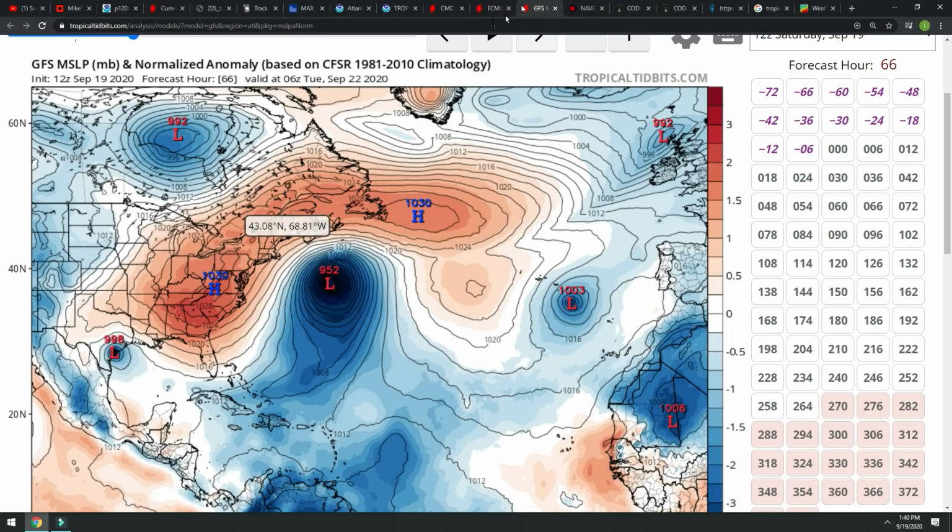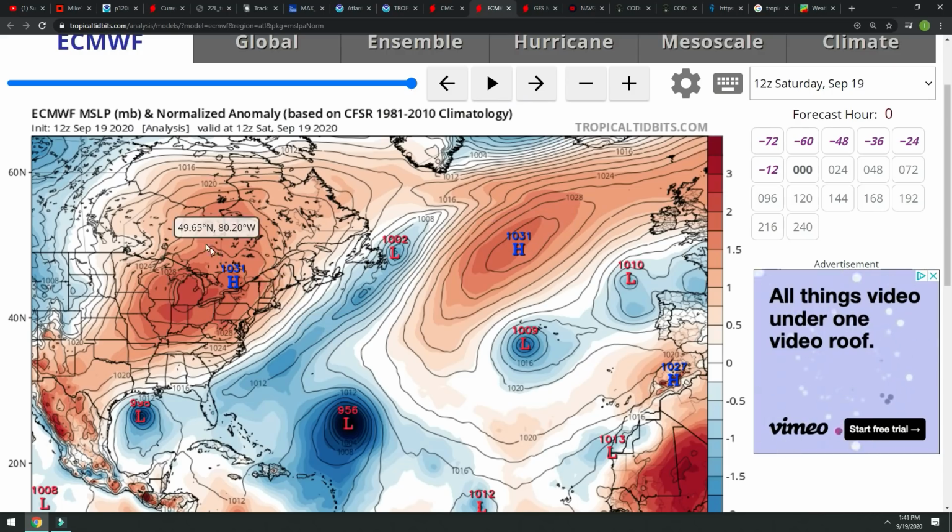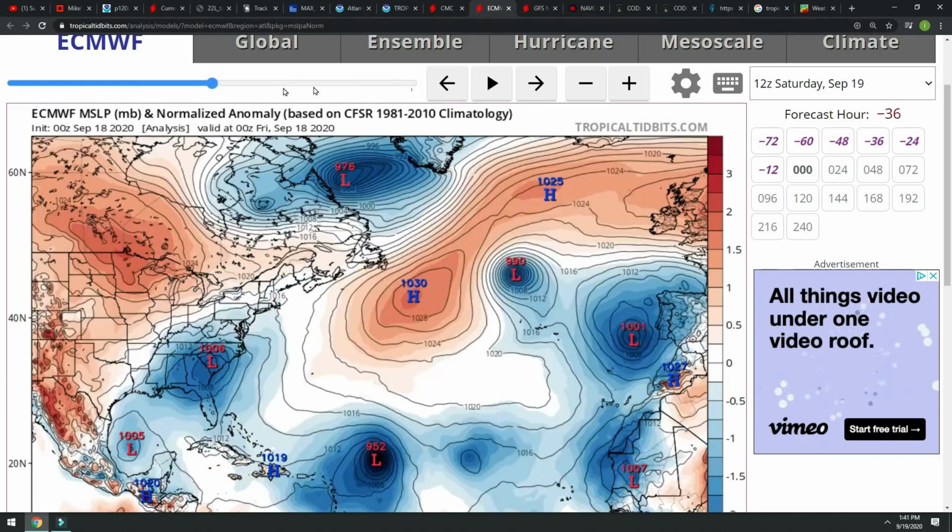High pressure here, and then it's a little more even. So you can see Teddy wants to kind of just roll up in this area. These storms want to move north naturally without the influence of pressures. So when the pressure is removed, they want to move in a northern direction. The European chart does not currently have enough data to get us into that time frame.